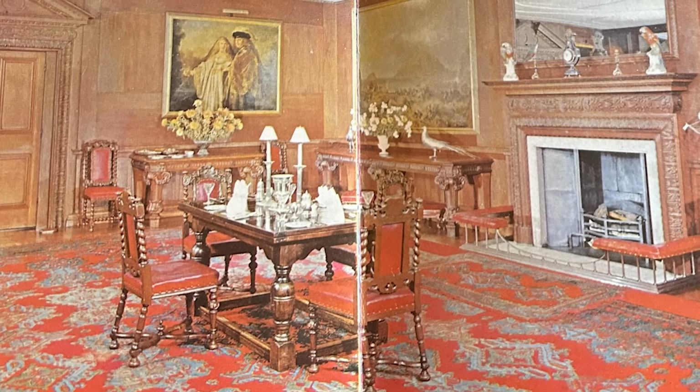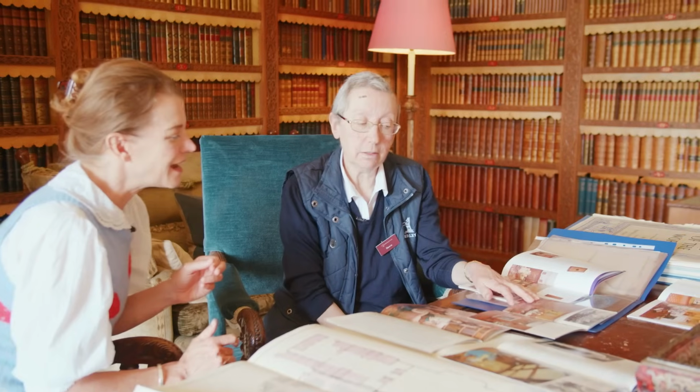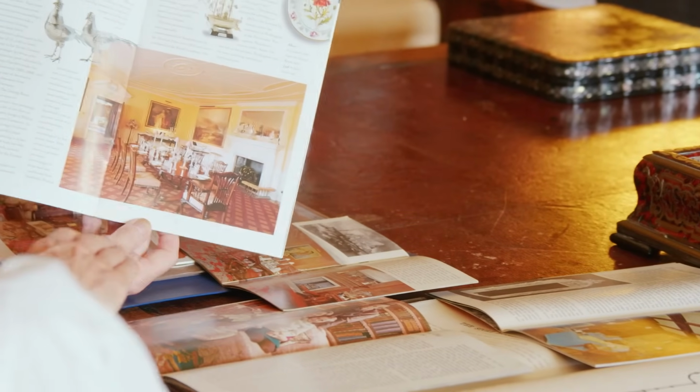But then when the late Lord Somerleyton, whose father married Belinda in 1963, a few years later, she decided to lighten the room. Okay. And they changed it to that colour. So they painted it. The panelling is hidden up at the back here.